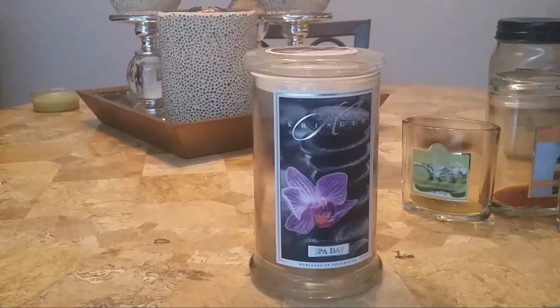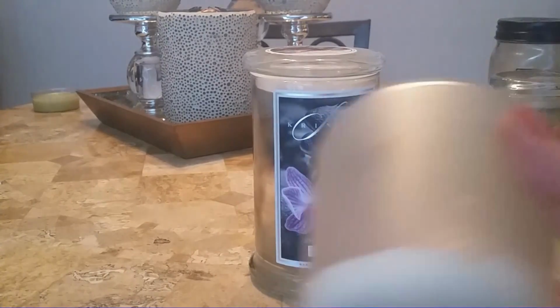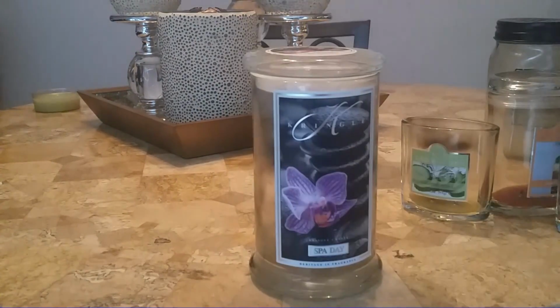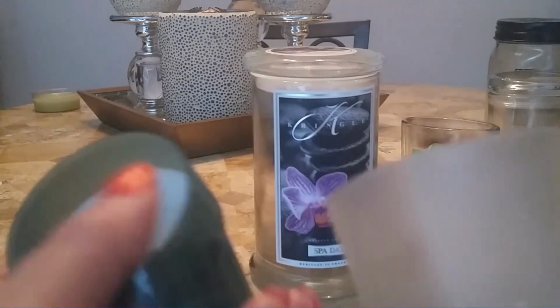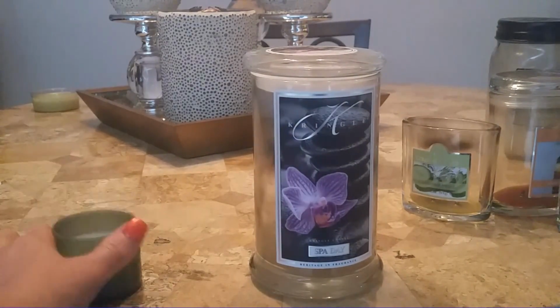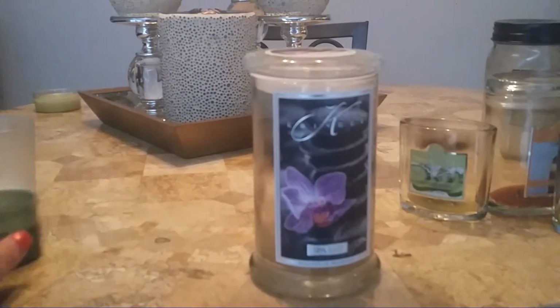I also detect it in, is it this one? I think it's this one. This is my Henri Bendel candle in the scent Orchid. I did a review on it. They're not the same scent by any means, but they have a note in there that I just don't care for. So I would not repurchase those again.